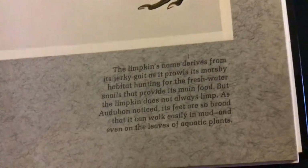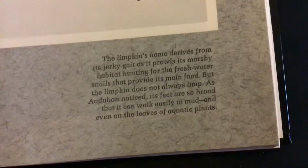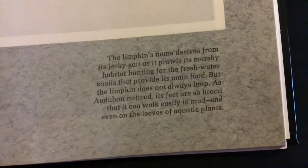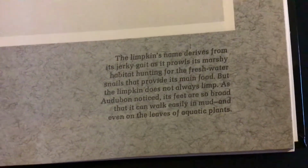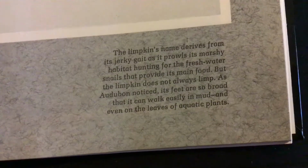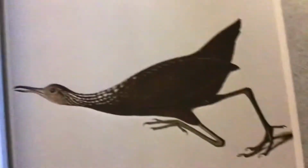The limpkin's name derives from its jerky gait as it prowls its marshy habitat, hunting for the freshwater snails that provide its main food. But as the limpkin does not always limp, as Audubon noticed, its feet are so broad that it can walk easily in mud and even on the leaves of aquatic plants.